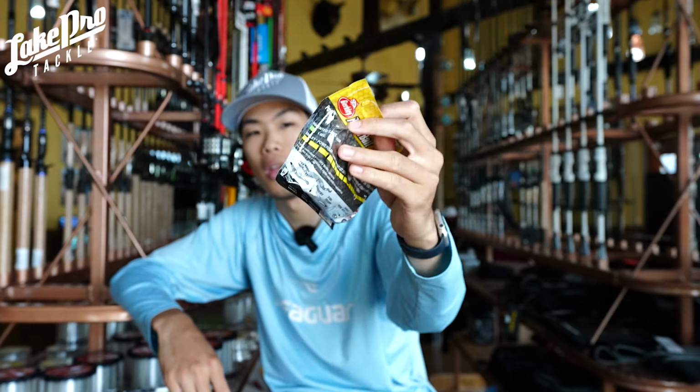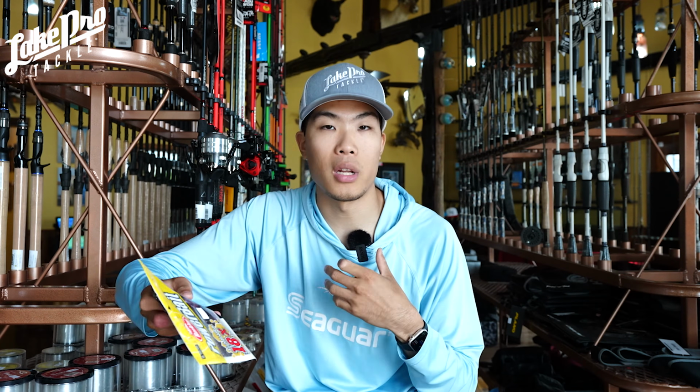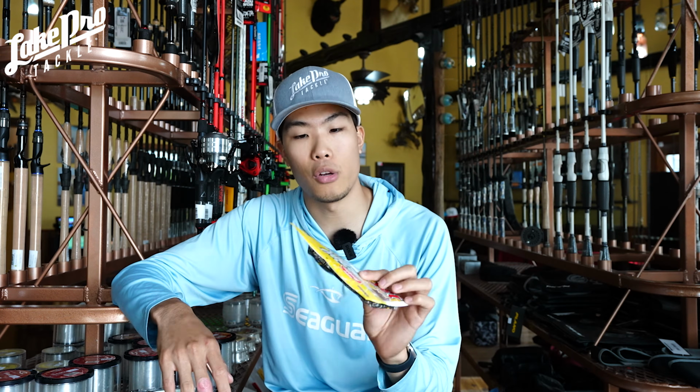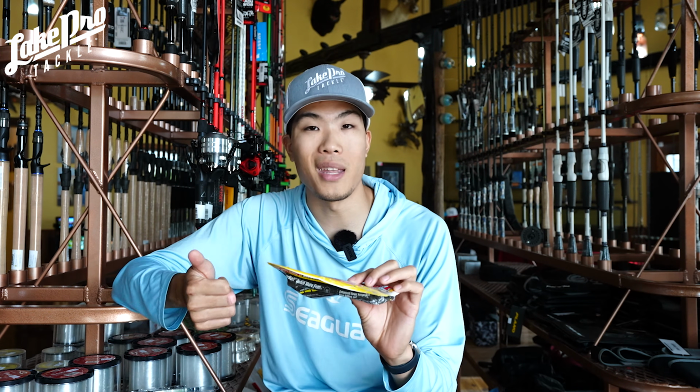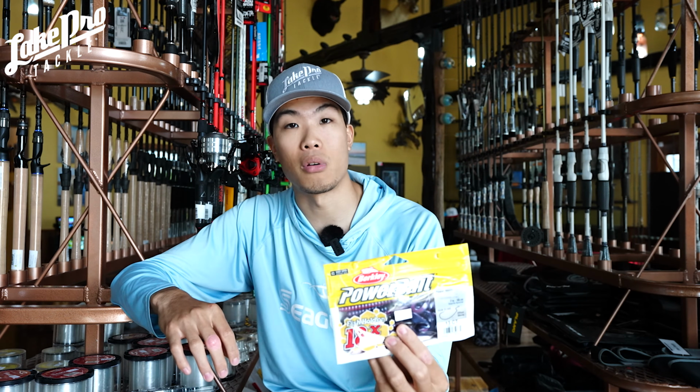You can throw blue flake, you can throw green pumpkin, you can throw pumpkin seed, you can throw black and blue. Those are all going to catch fish. However, throwing something that imitates tilapia a little bit, like this Tequila Sunrise, it's got a little pink in it, got some darker colors, darker tones. This is going to be extremely deadly.